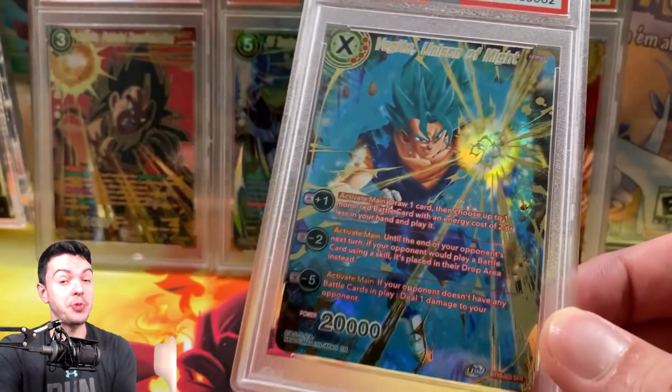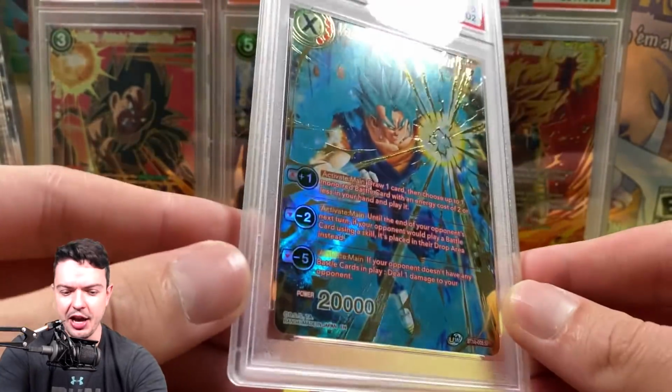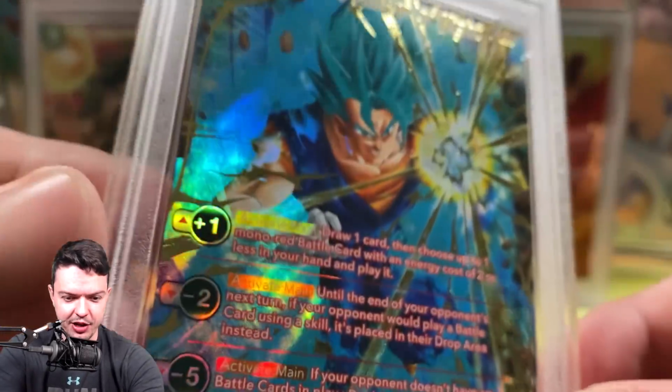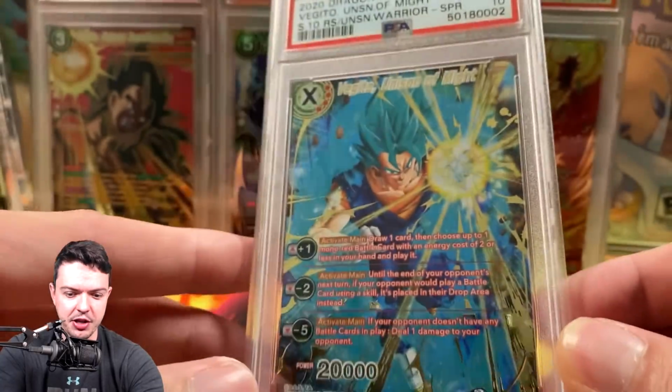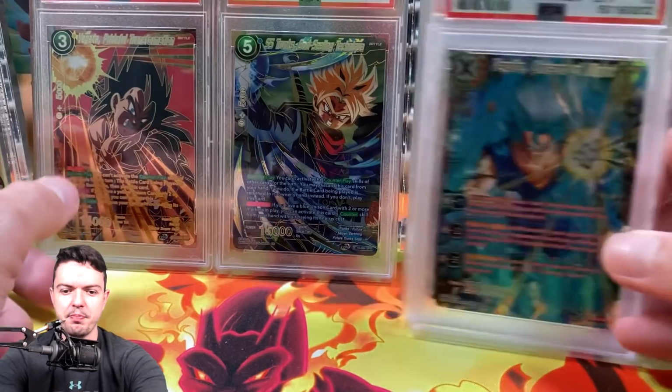There's a big difference between how much a PSA 10 is worth over a PSA 9 and 8 and below. So yeah, you want this as high as possible. You want that perfect 10 grade. And I know some Vegito fan out there is gonna be like, you know what? I want that for my collection, and they're gonna want to spend a lot of money on it. Let's go ahead and put this to the side.